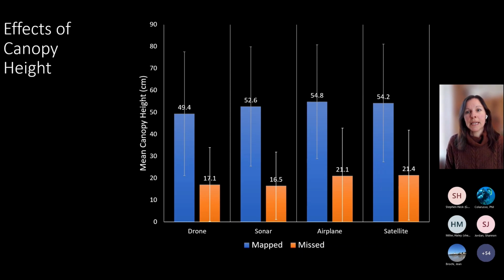Moving on to the effects of canopy height. These data are from the diver surveys, and again, they're compared to the polygons from each survey. So measurements that fell within a polygon were considered mapped, shown in blue, and those that fell outside of it were missed in orange. So you can see that all methods reliably mapped eelgrass with mean canopy height around 50 centimeters. However, across all survey types, there appears to be a threshold somewhere around 20 centimeters of canopy height, below which all methods may fail to reliably detect eelgrass. Interestingly, drone and sonar were able to detect slightly lower canopy heights than airplane and satellite imagery.